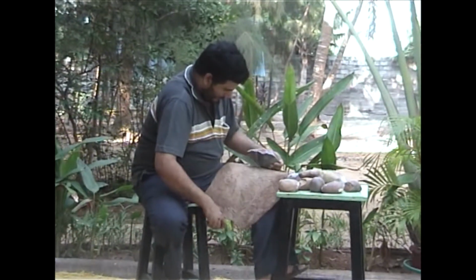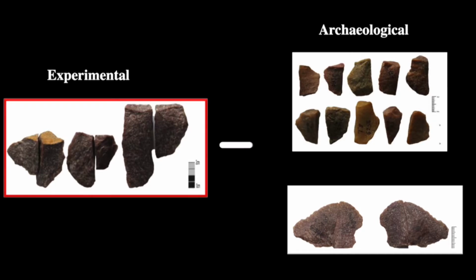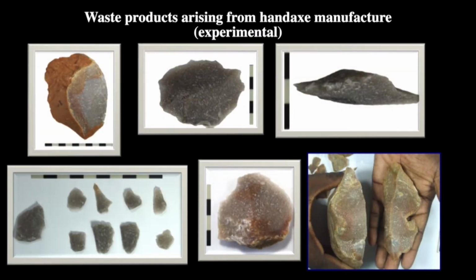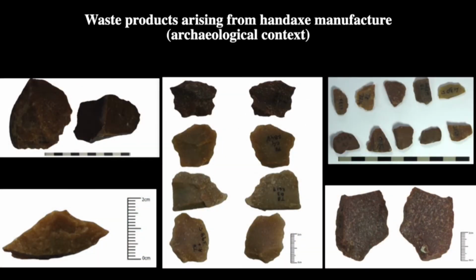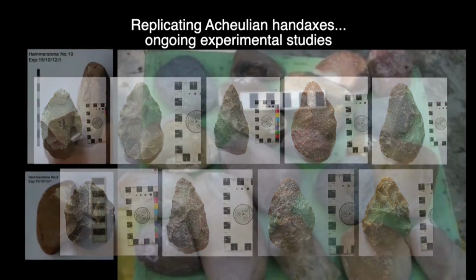This also aided in interpreting the significant component of waste flakes, as also other variables such as cirrhae breaks that reflect different aspects of hominin skill and decision making. We didn't focus our knapping to get symmetrical or beautiful hand axes, but to replicate the modes of hand axe flaking seen specifically in the assemblages we are investigating.